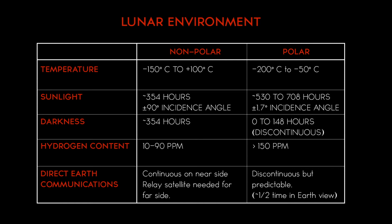When the sun goes down on most of the moon, it gets quite cold at night. The poles, on the other hand, are colder, but the temperature is much more stable than it is on the rest of the moon. Let's talk a little bit about hydrogen content.